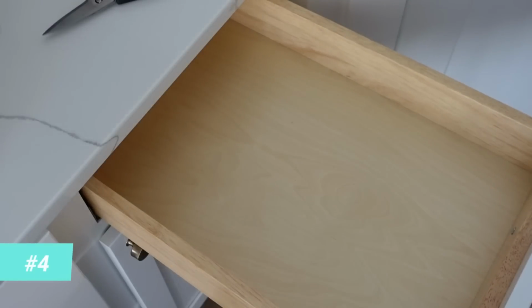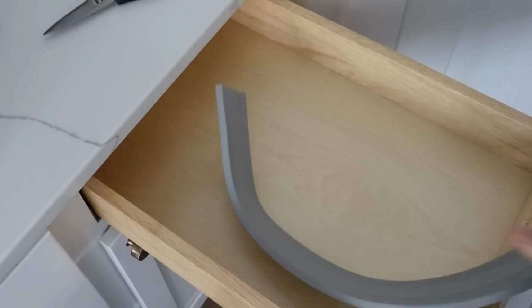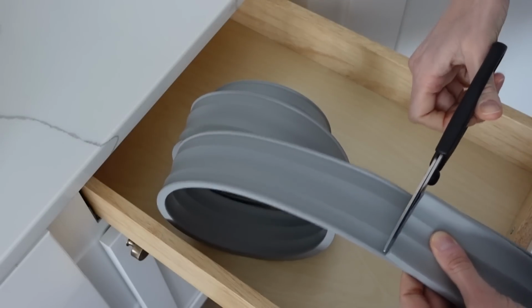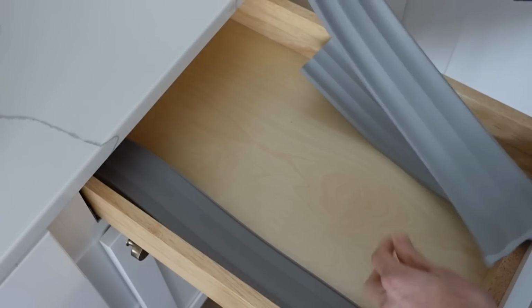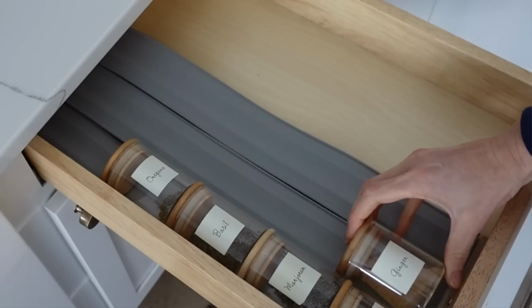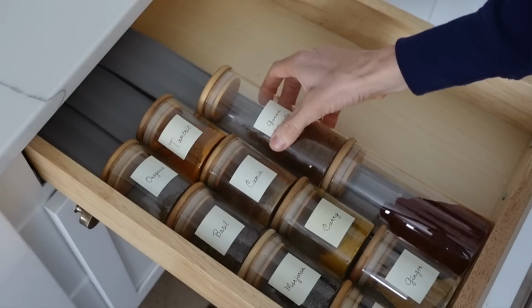Moving on to number 4 in my kitchen organizers that you need is this foam tape. It doesn't stick or anything, so it's really renter friendly, but you just measure your drawer. You can go either direction with it and cut it with scissors. It's got this lip, which is the part that faces up, and then you just cut however many strips of it you need. You line up your spices the way you want to, and it holds them in place.